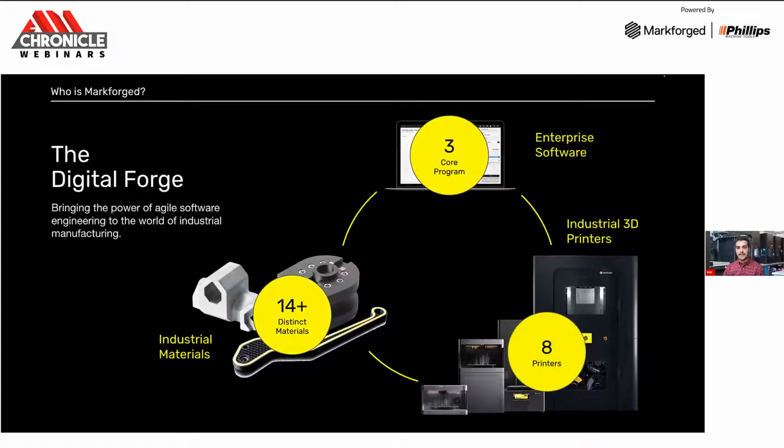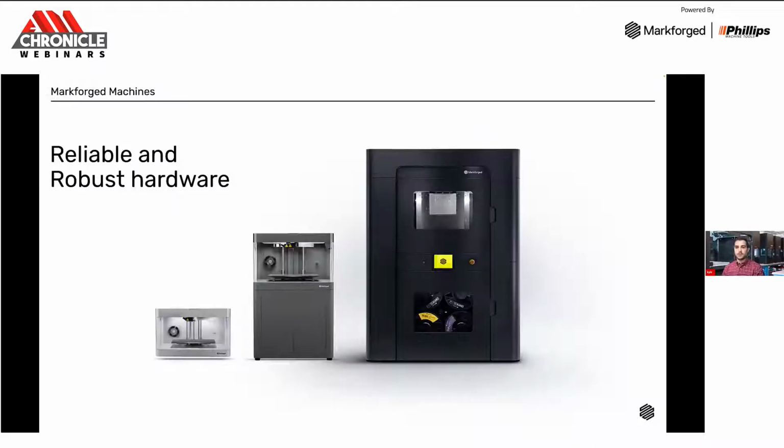And then lastly, 8 different printers. We've scaled our systems to be anywhere from the low end in terms of entry-level printers to large format industrial 3D printers. When we talk about hardware as the core foundation of additive manufacturing, it's important. We need systems built for the factory floor, for the field. And that's what Markforged really focuses on delivering, across a wide range of different sizes, platforms, and capabilities.